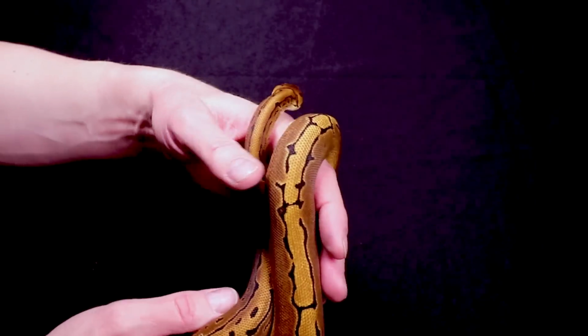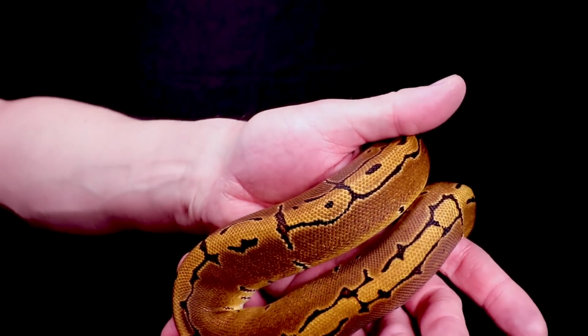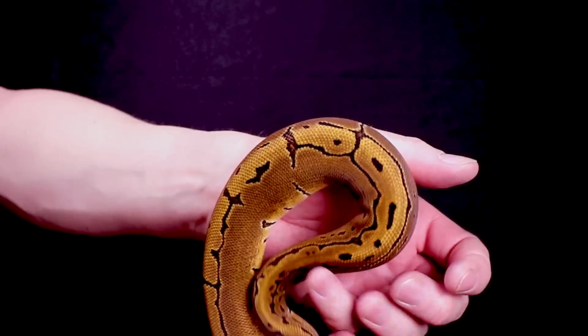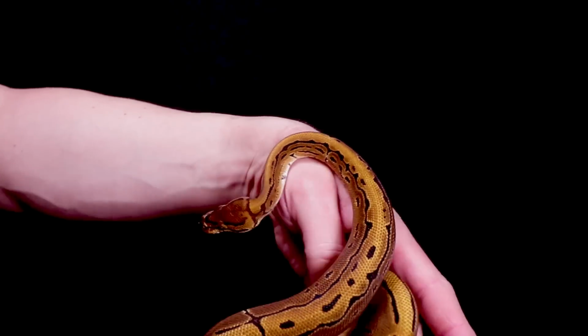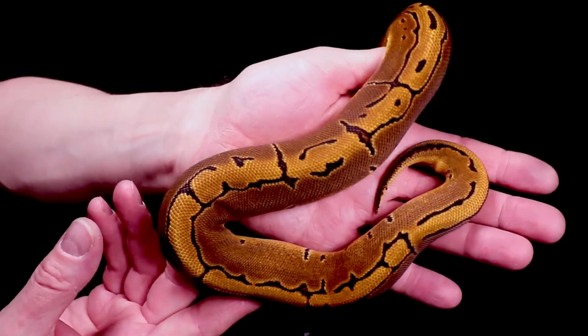It's kind of interesting, some of these pinstripes are a lot brighter than others. I actually had another one that was almost as bright as this. So impressive. I just love these pinstripes. If you find one right after the shed and you find the right example of the morph, it seems like you hatch out a bunch of pinstripes and some of them will be brighter than others. I don't think it is really line dependent when it comes to pinstripes.